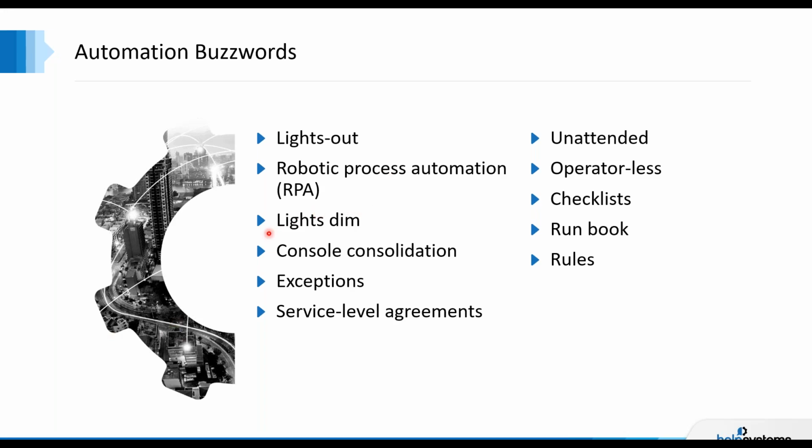And then we have the concept of lights dim. Lights dim means most everything's automated, but I still might have an operator on site doing things. Well, in today's world, we might not even be able to have an operator. You might be mandated that everybody has to be home.